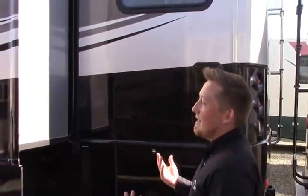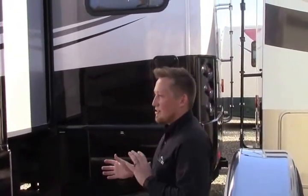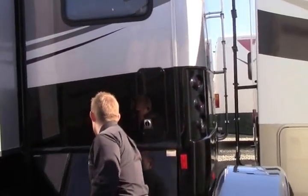Again, we're here with Johnson RV, and we're going to take a couple minutes to walk around the outside of this 2008 Fleetwood Southwind. Now, this is a 36D model, and we're actually going to start on the driver's side this time with how we have things all situated. The first thing, kind of where the business is done section, is what we're going to touch on.